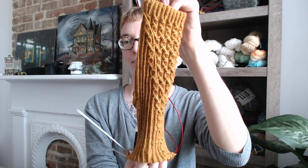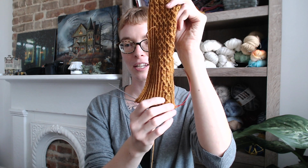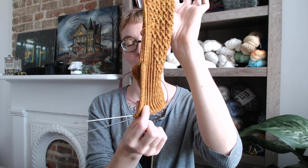The nice thing about it is because it's knit top down, you're doing most of the cabling up at the top, and then it gets easier and easier as you go along. And I'm almost to the point where I'm done doing any of the cables, and it'll just be this 2x1 twisted rib until the toe. But yeah, I'm really, really pleased with it.